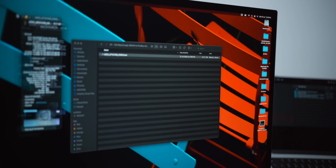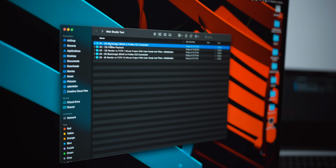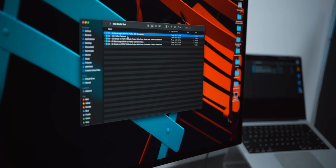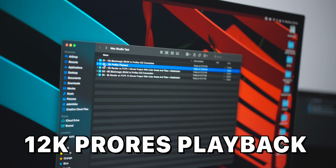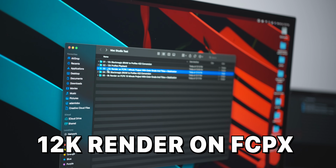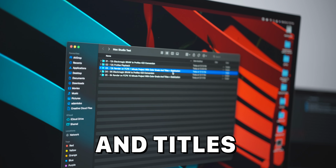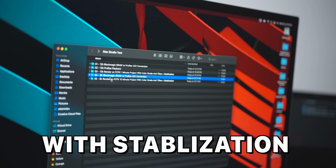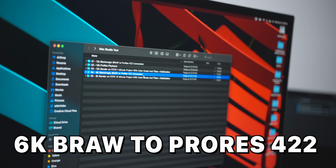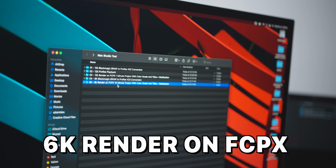So today we've got a few tests. First thing, we're going to convert from 12K Blackmagic RAW to ProRes 422. Then we're going to test the 12K ProRes playback. After that, we have a 12K render on FCPX, just a 1 minute project with color grade and titles with stabilization on. After that, we also have the 6K Blackmagic RAW to ProRes 422 conversion. Finally, we have the 6K render on FCPX.